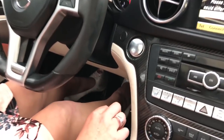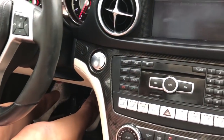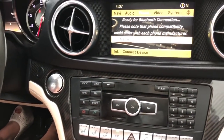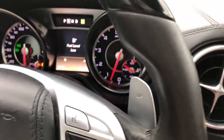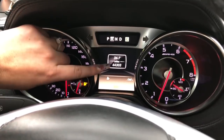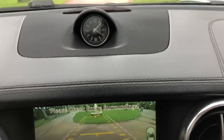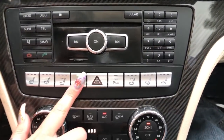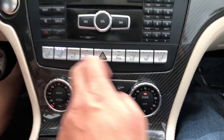Put your foot on the brake and press the start engine button. Here is your backup camera, clear screen. And I do have low fuel, I apologize. 44,303 miles on the odometer. The economy mode is on. I'm going to turn that off just by pushing right here. This is going to be, let me get a sense of drive, excuse me.